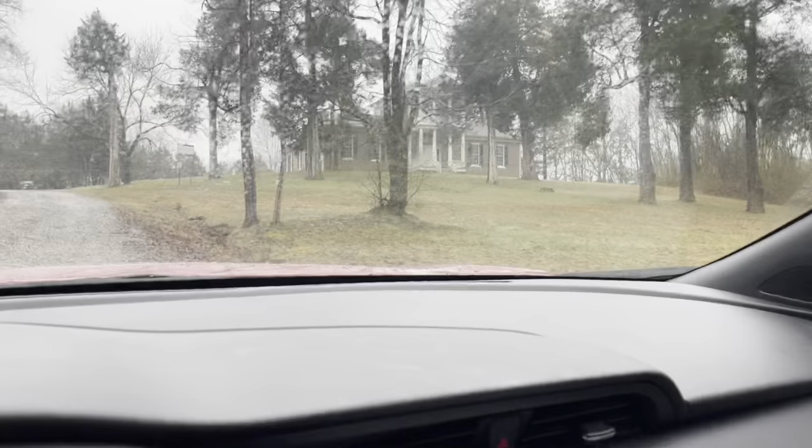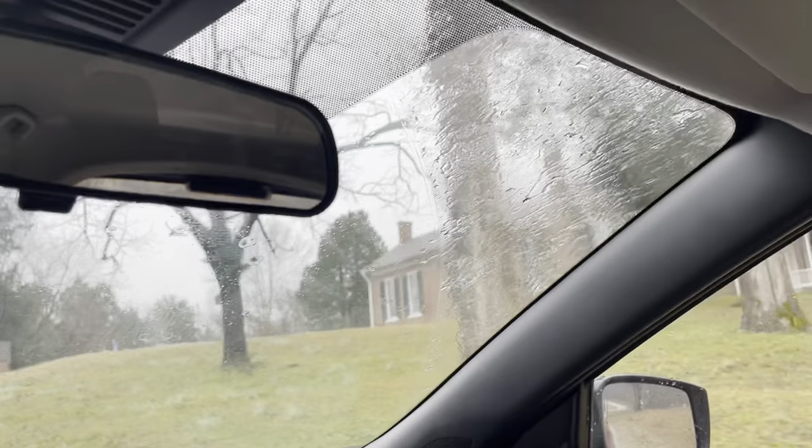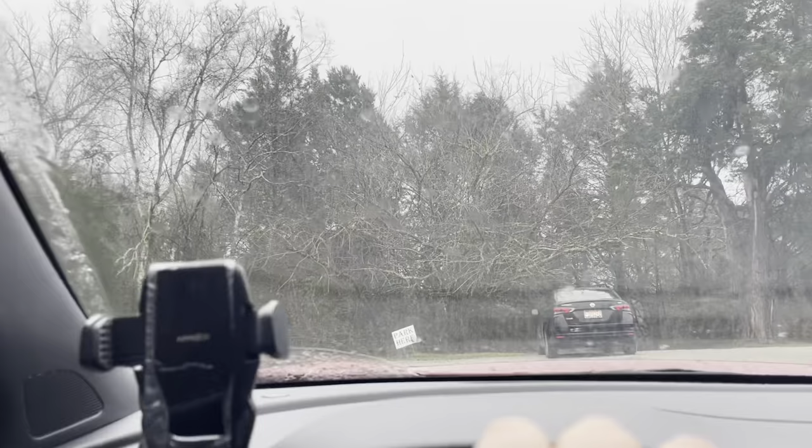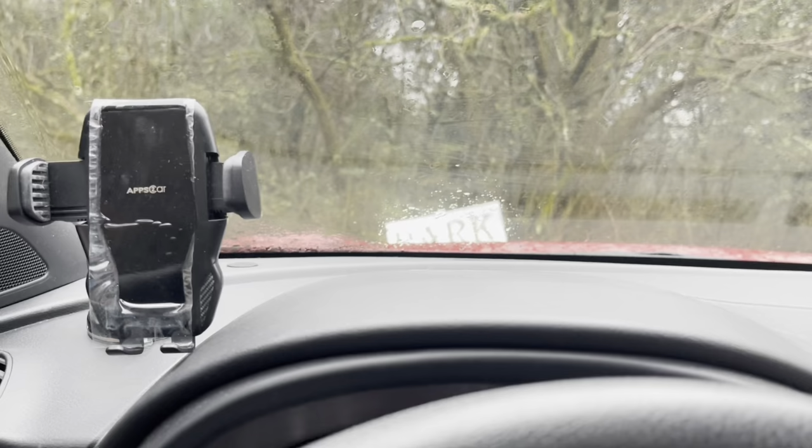The Belle Mont. It looks like it could be haunted. It's so pretty. It is absolutely gorgeous. Park here in the rain. Okie dokie. Do we go around the front, I assume? I just don't know. No, enter here, over there. Oh, well, it says park. Okay. Park here, enter over there. Of course, it's raining. Right, let's see what happens.